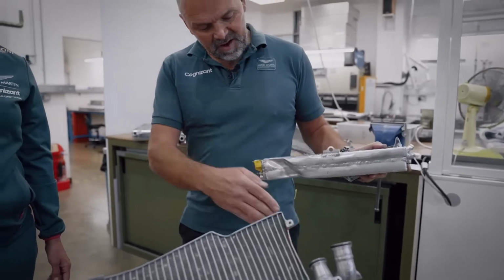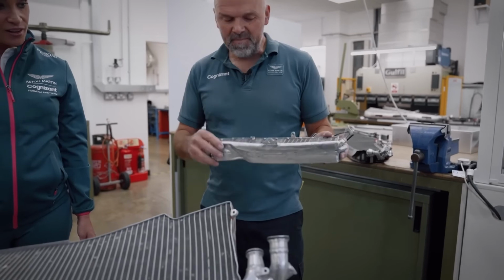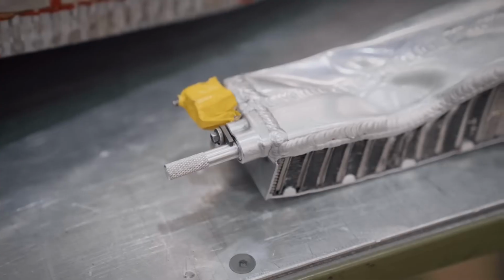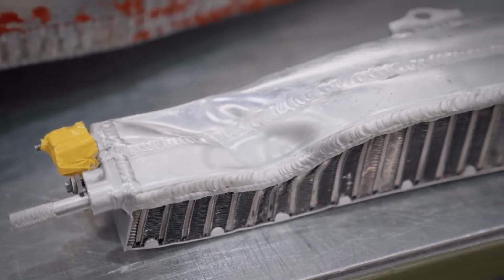And he was hit from the side, and that's the imprint of the wheel rim from the other car. But the cooler actually finished the race like that. Although you can see how squashed it is. It's amazing it ever worked, but it did.